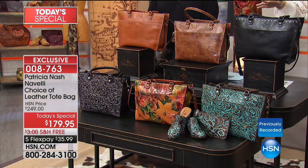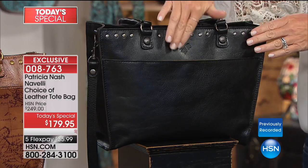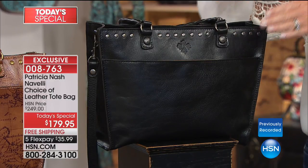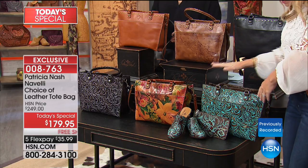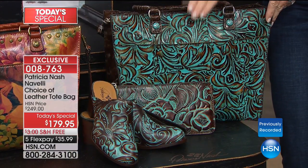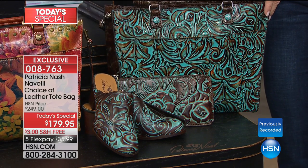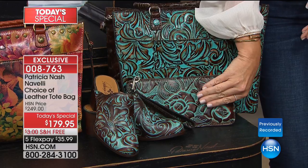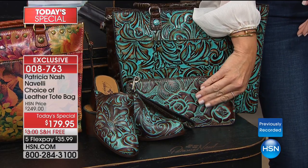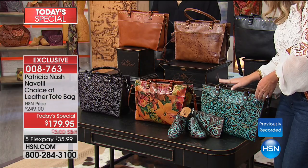Now we're going to move on over here. This is our traditional classic black with the stud detailing, and there you can see the embossed logo up front. Now, this is where you're going to have to be quick. This is what we're calling our turquoise tooled. This is a very, very expensive process. You can see we even have the matching shoes. We've got a great bonus buy wristlet we're going to be talking about. That's $20 off. So again, this is what we're calling our turquoise tooled.